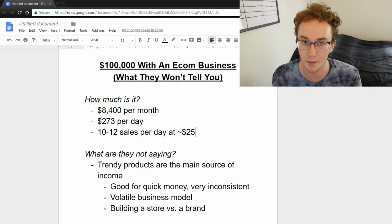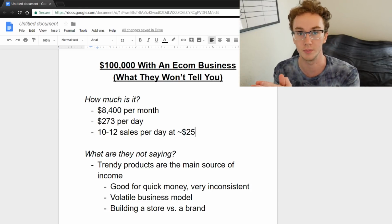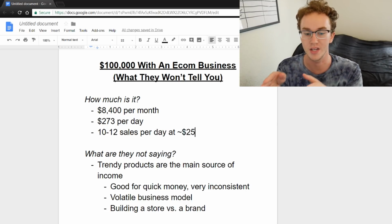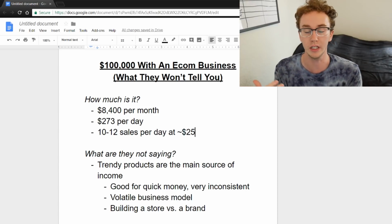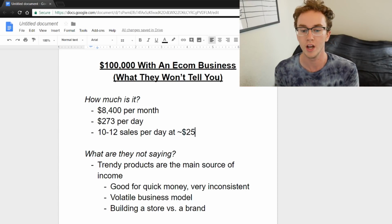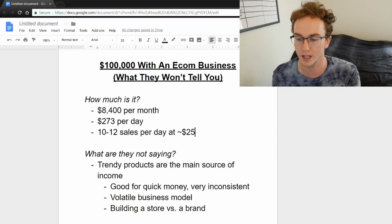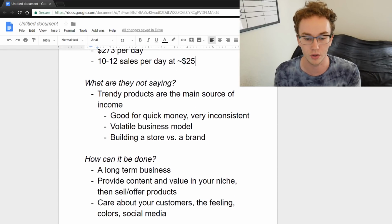It's a very volatile business model. So that's what you need to understand there between building a store versus building a brand, like a general store with trendy products versus a more branded, niche specific store. You can still have some hot products. You still need good products in a branded store, but it's the difference there between caring more, which we're going to be getting into now. Well, how can it be done? How do you build this long-term business?